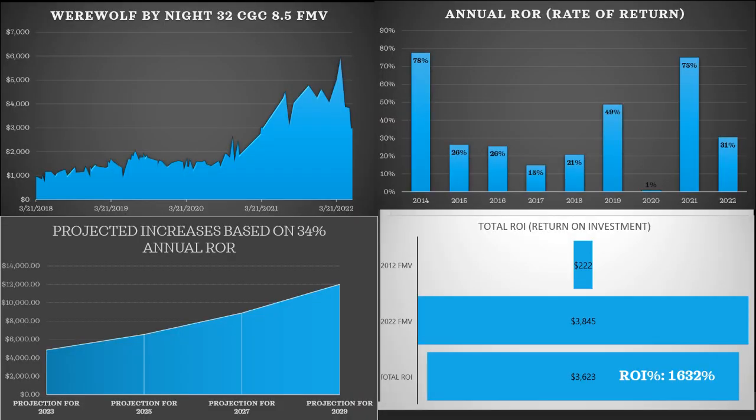All right, so what I'd like to do is break this down for you all. So take some notes if need be. We're going to look at all these books as well in a CGC 8.5. So let's look at the top left of the screen here. This is a graph showing you the value of the book over the last about 5 years or so. And while you see it peaking early in 2022, you see that the last couple of sales have dropped back down again. So ultimately, I think this peak absolutely has to do with the TV show. That was right around the time where we probably got the trailers right before the show came out.